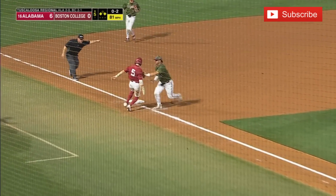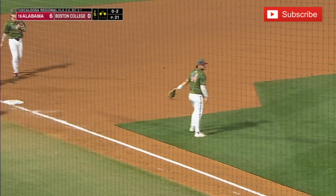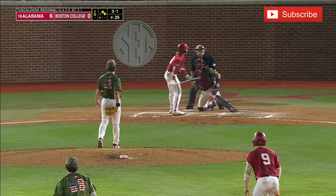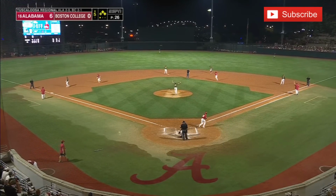Chopper down the third base line. He got a tag and an out right there at third base. Ed Johnson was trying to get back to the bag with the ball coming at him. That was 4. That's a walk to Jim Jarvis.